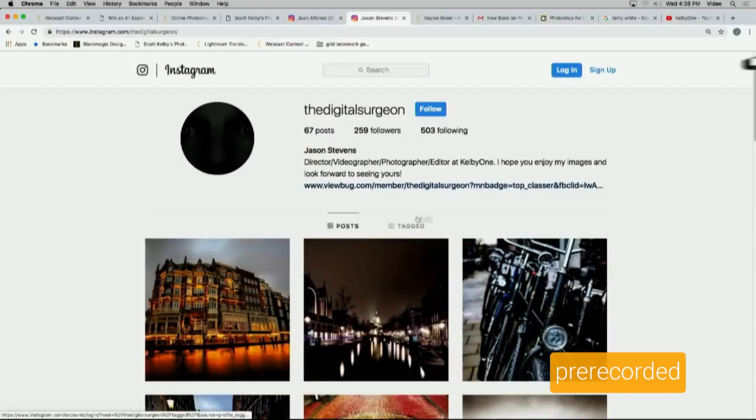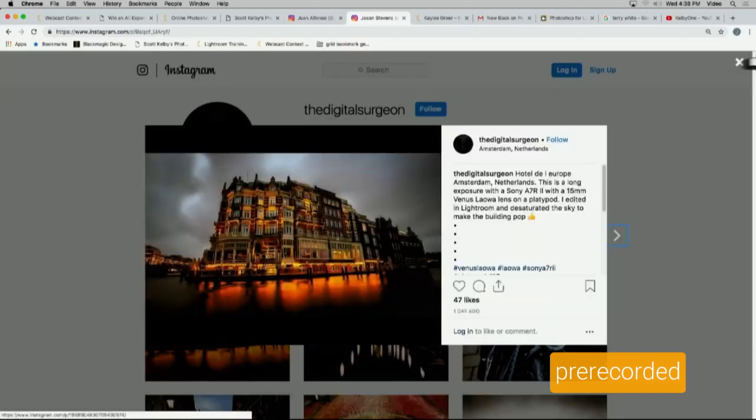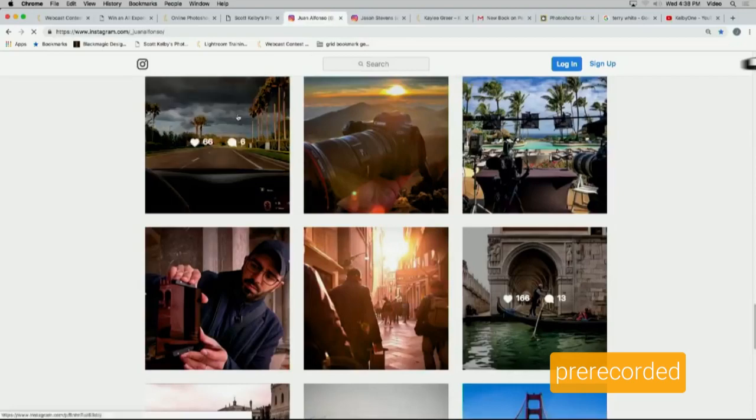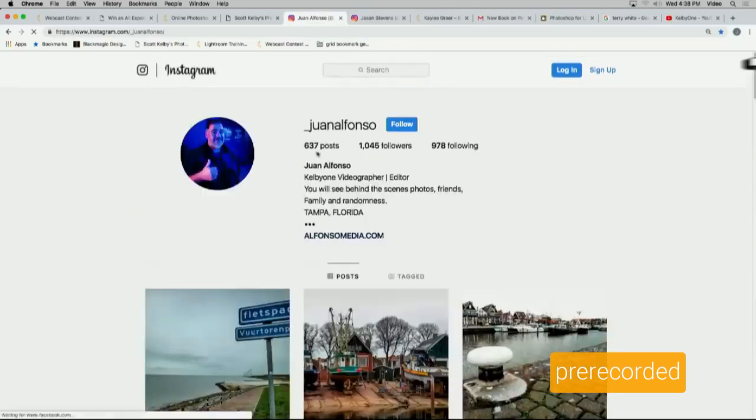Can we see your shot? He's got a really nice shot he took over here. Look at this. Isn't that nice? Nicely done. Nice post-processing. Very nicely done, Jason. If you want to follow Jason, go to the Digital Surgeon. He's slicing up pixels there all the time. Go check him out.